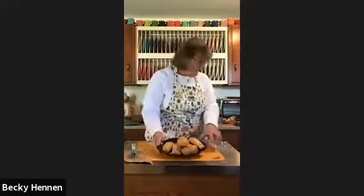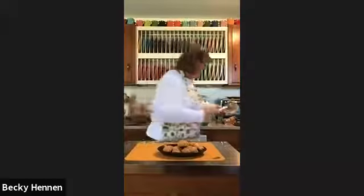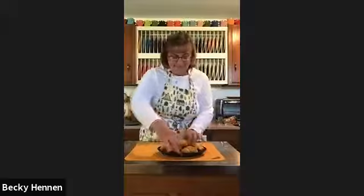And here they come. Ta-da! They're done. Oh my goodness. They were good. I ate one straight out of the oven. Look here, the cheese is coming out. Can you see that? And so if you pull them apart, the cheese is in the middle.